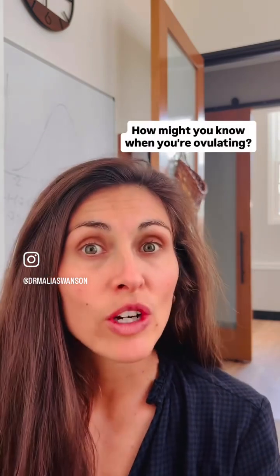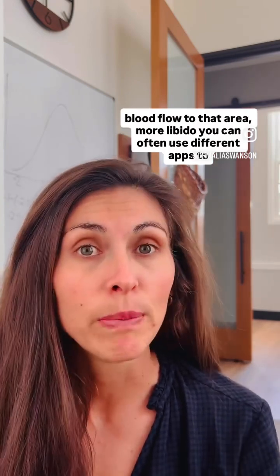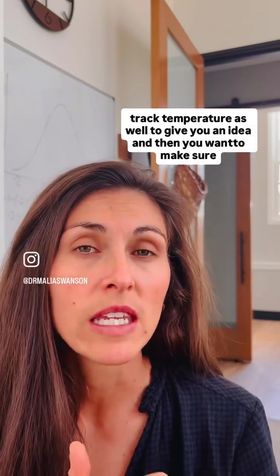How might you know when you're ovulating? You might have more clear, sort of egg white clear mucus down there with more blood flow to that area, more libido. You can often use different apps to track temperature as well to give you an idea.